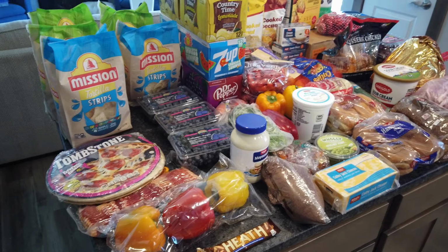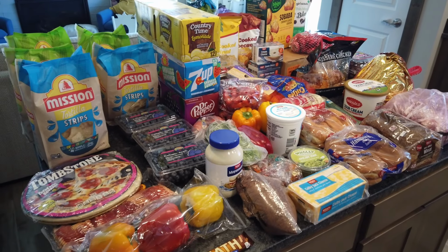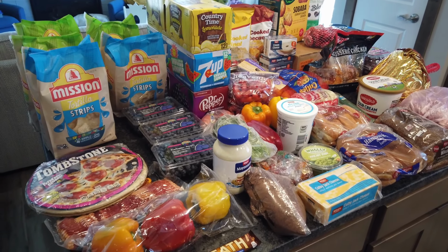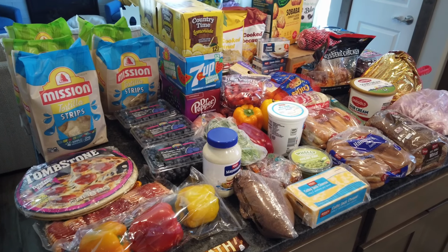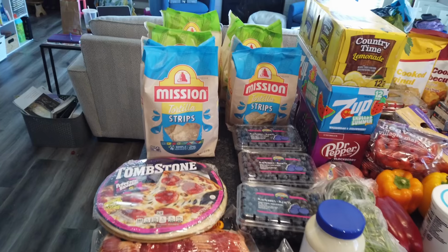Today I'm going to be sharing with you all the groceries that I bought for my family of 4 for the month of May. So let's turn the camera around and I'll show you what I got. Today is May 2nd. Here's what I got for my first grocery shopping of the month. I went to Smith's, which is my local Kroger store, Winco, which is similar to an Aldi, and Costco. So we'll start over here with Smith's.